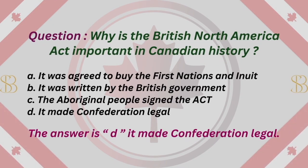Question: why is the British North America Act important in Canadian history? A. It was agreed to by the First Nations and Inuit. B. It was written by the British government. C. The Aboriginal people signed the Act. D. It made Confederation legal. The answer is D. It made Confederation legal.